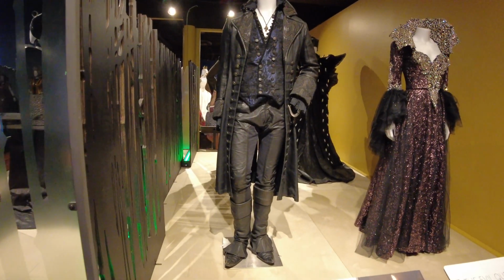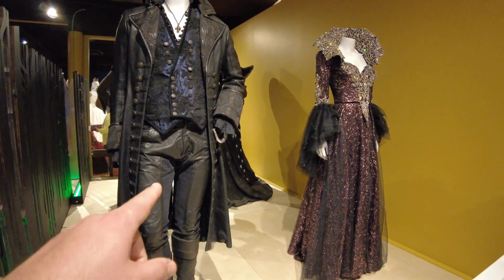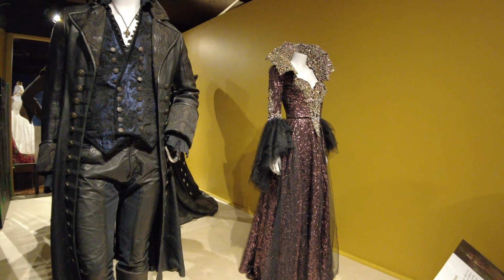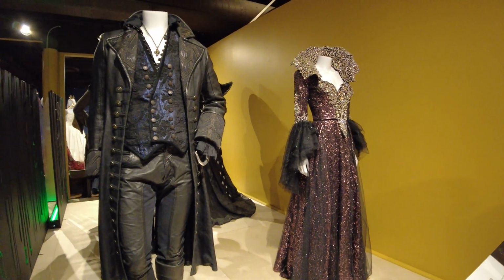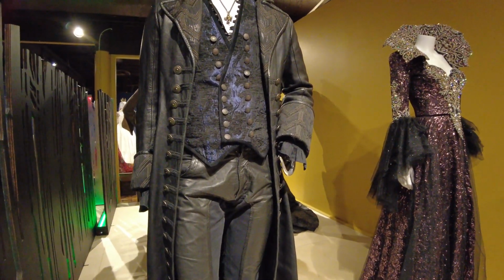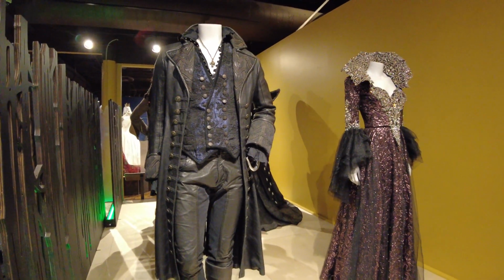They even have TV show costumes. That's crazy. The Hook and Evil Queen from the TV series. That's amazing. Look at all the leather. My man was warm in there. Now for one of my most anticipated, one that I hoped would be here, was Angelina Jolie's costume in Maleficent, because come on, that's dope.